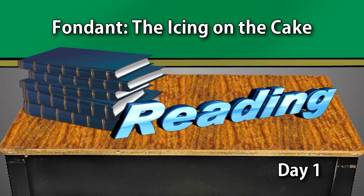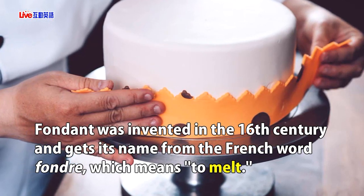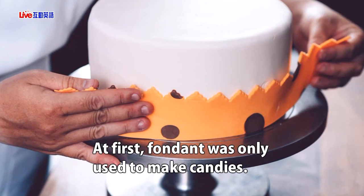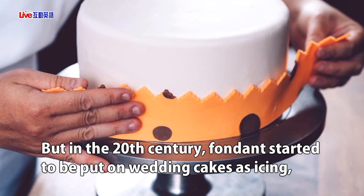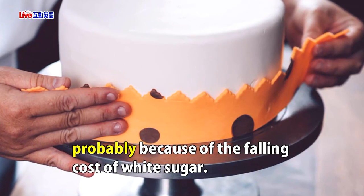Fondant, the icing on the cake. Fondant was invented in the 16th century and gets its name from the French word fondre, which means to melt. It was likely given this name because it melts in your mouth. At first, fondant was only used to make candies, but in the 20th century, fondant started to be put on wedding cakes as icing, probably because of the falling cost of white sugar.